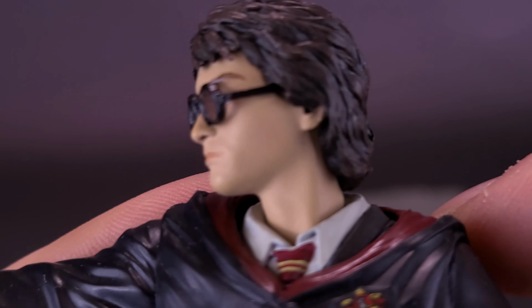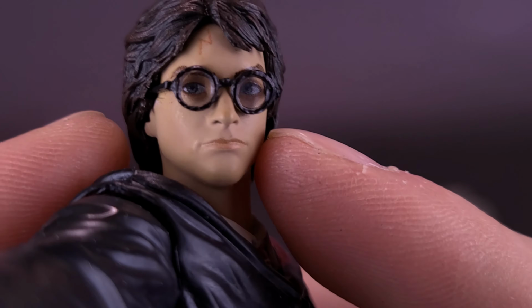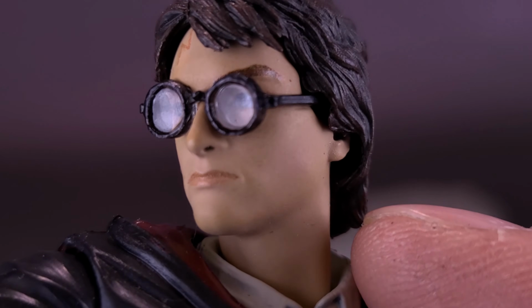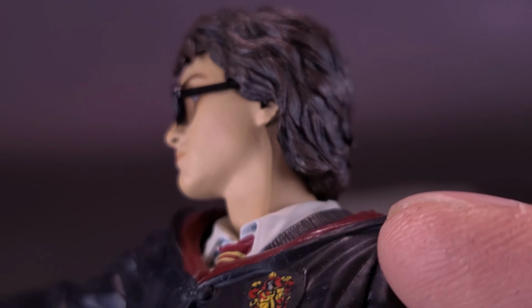Head sculpt, for what it is, isn't actually that bad at all. I mean, you can see he's wearing the glasses. The glasses, admittedly, do distort a little bit of his eyes, so it's a little harder to make out his peepers underneath those glasses. You can see a little bit more as I maybe tilt it from the side there.